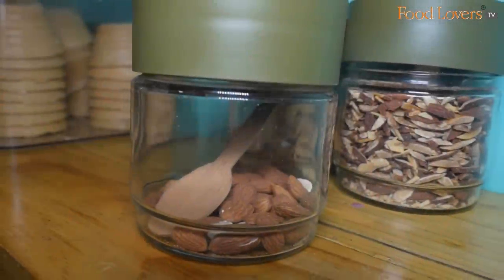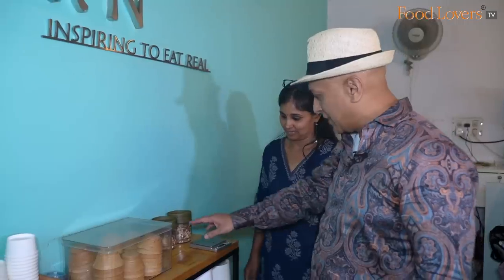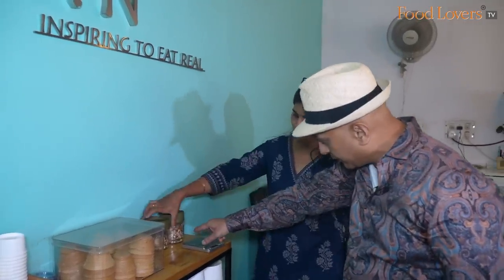Even your toppings here are all very earthy. So I can see some cashew there, cashews, almonds there. Hand cut almonds.